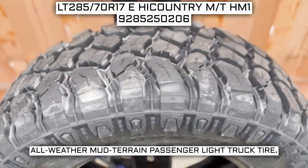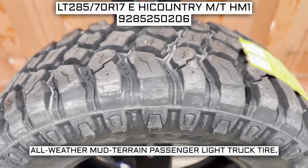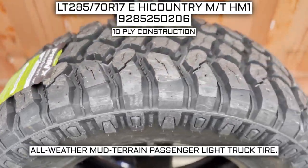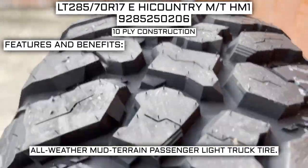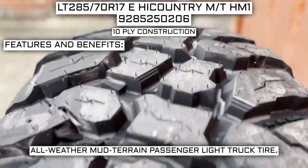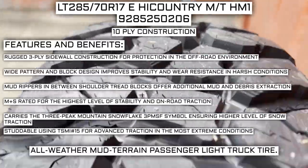This tire has a performance designation of all-weather, mud terrain, passenger light truck tire. This tire has a 10-ply construction. I will go over what that means in just a moment. Some of the manufacturer-listed features of this tire include a rugged 3-ply sidewall construction for protection in the off-road environment.